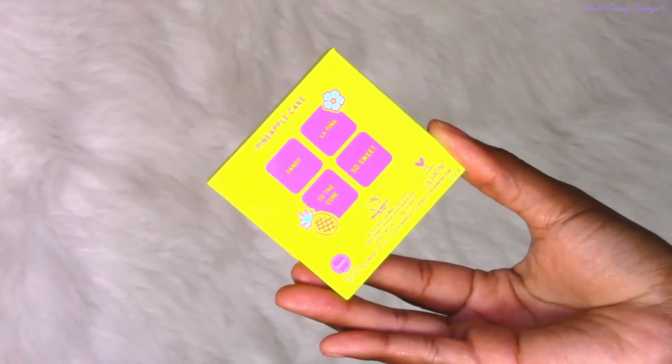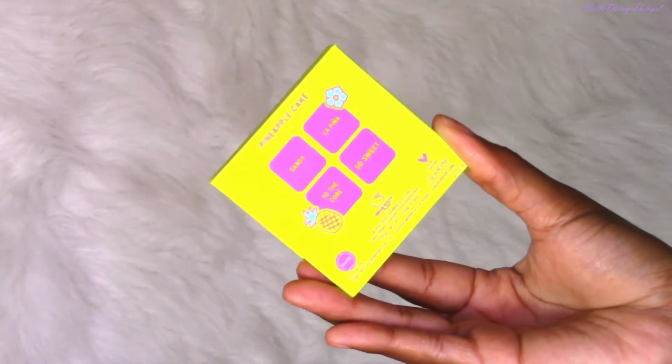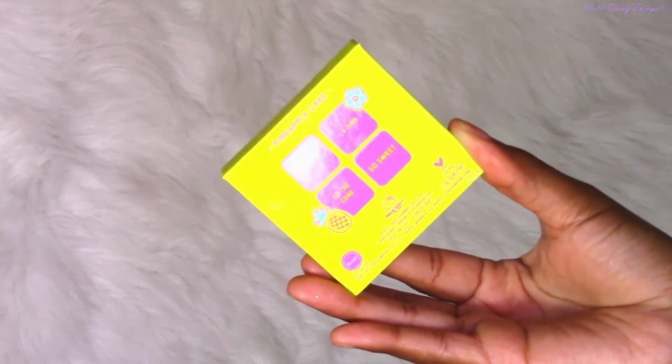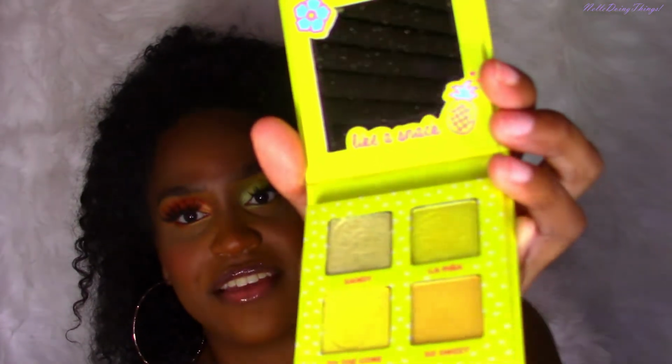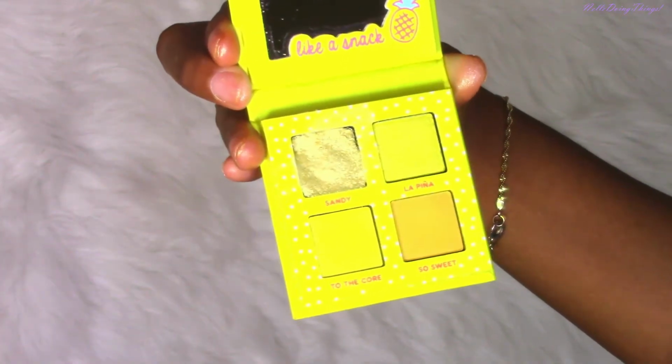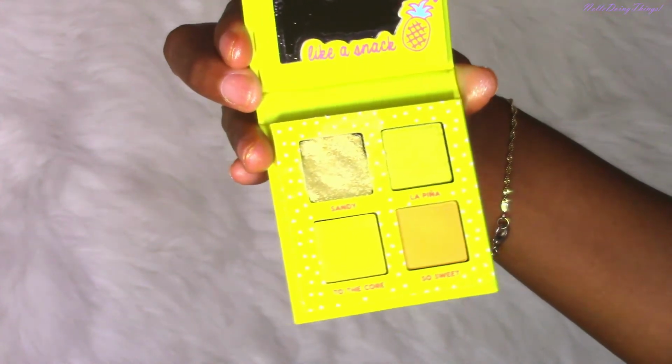I sure do. And on the back, it does show for the quads. They have the names back there. It has the name Pineapple Cake at the top. These are the cutest little thing because this comes with a cute little mirror. I didn't know I was gonna get all that. That's mad cute. I didn't know they're gonna give me a baby little mirror in there. And it's very, very adorable. The yellow palette underneath the mirror says like a snack. That's so cute. I love that. The pretty four little shades. This is more of a pineapple lemony yellow palette.